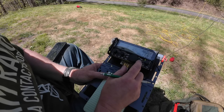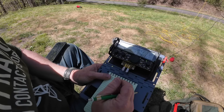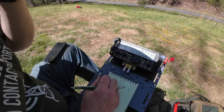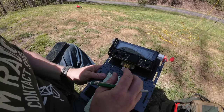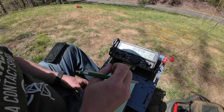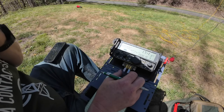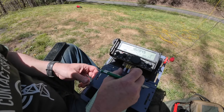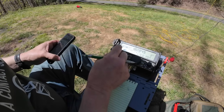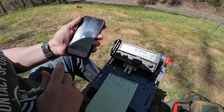Okay, we'll move down to 17 meters. See if we can get a match here. There we go. I probably need to trim up this antenna a little bit, maybe. 1.5 to 1. I could be more persistent, but that's good. I'm gonna touch the key. There we go. Now let's see if the RBN spots me and moves me down to the 17 meter band.